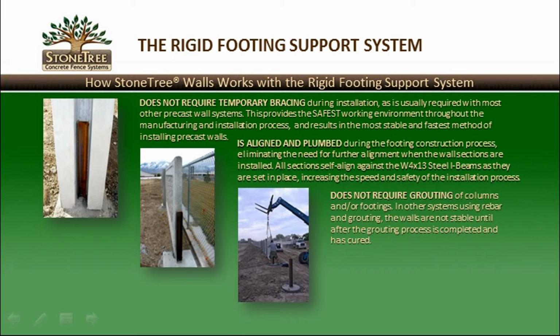Grouting is not required to structurally secure the StoneTree wall system in place, unlike other systems that use a grouted cell connection, where concrete has to be poured down each column to secure the column to the footing.